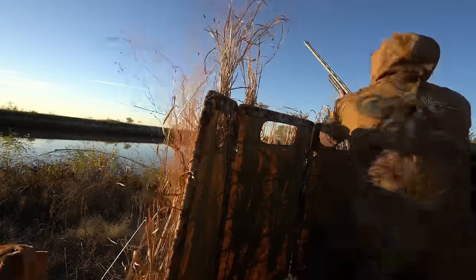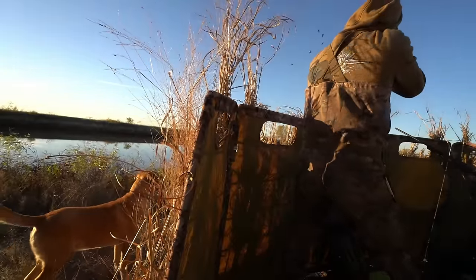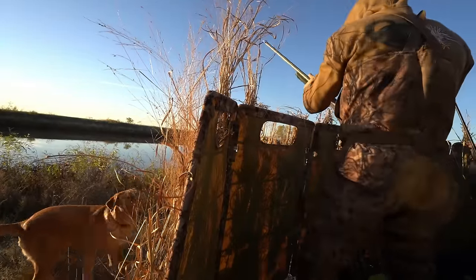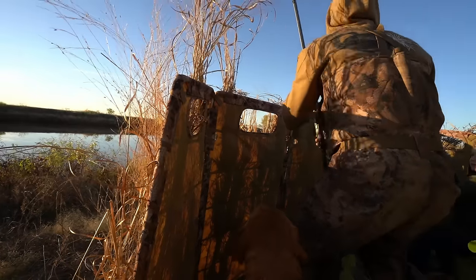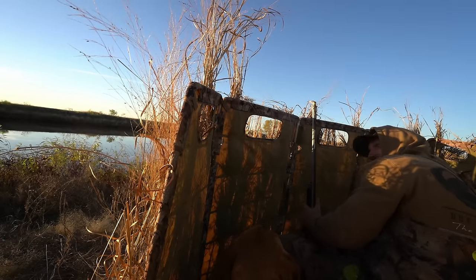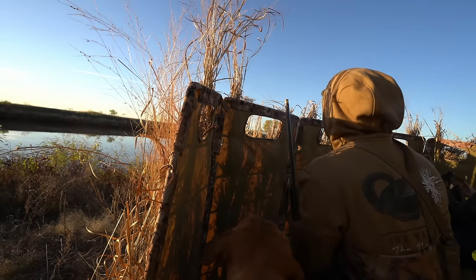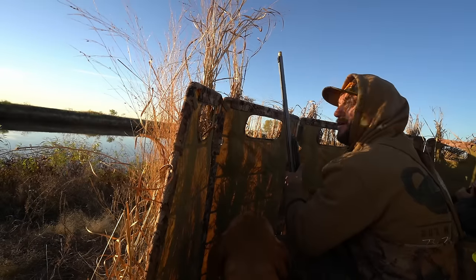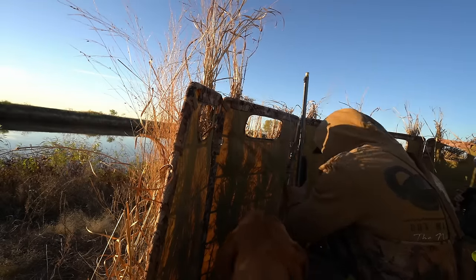Shoot that little one. Okay. Man, I thought I was gonna be able to get him. Dang it! They probably would have landed if we would have let him, but I did not want to chance it. Darn it!